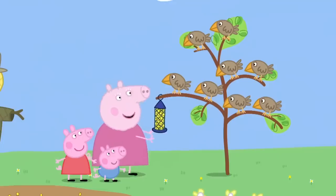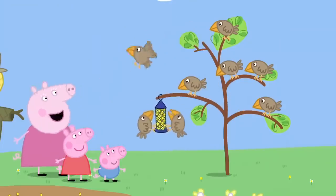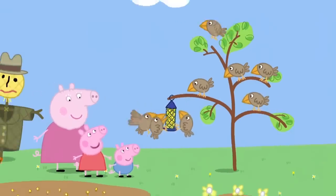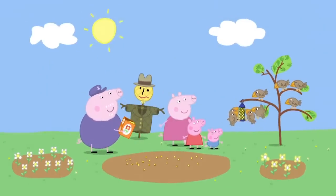Come on, birdies, lunchtime. Now the birdies have their own seeds to eat. Hooray! The little birds are happy again. Peppa is glad that Grandpa Pig's seeds will not be eaten. But she is even more glad that the little birds will not be hungry.